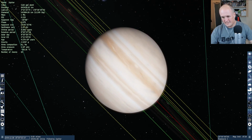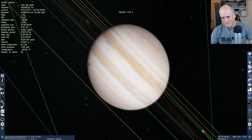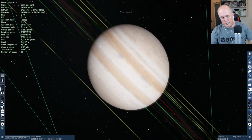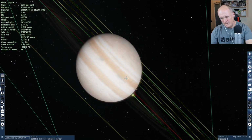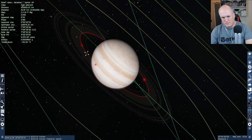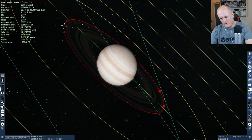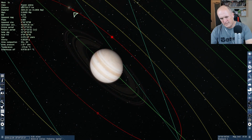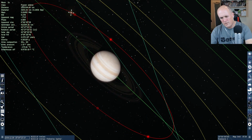And look at this. It's like its own little mini solar system. It's got like loads of moons flying around it. If we pause time, boop. Oh my god, I can pause time. Here we go. We'll zoom out a little bit. We'll see if we can see some of these moons. Here we go. So there's one. Thebe. Another one there. And it has got a very faint ring, if you've noticed that as well. What's this? Io. Another moon.